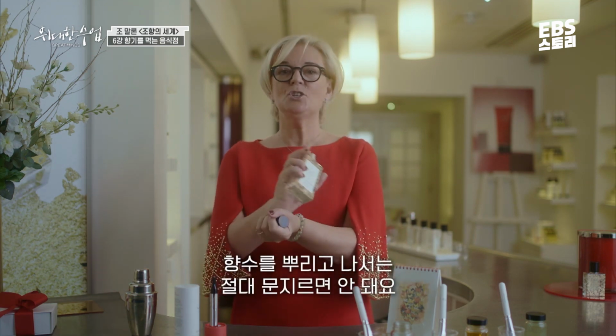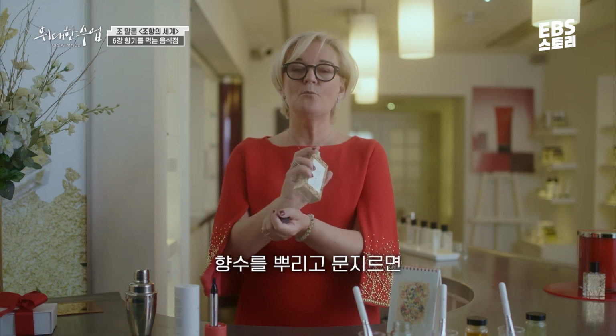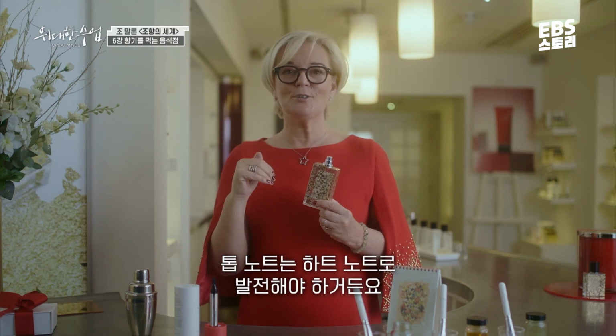When you spray, don't ever rub. And it's something that every single person does. And what happens is by you rubbing, you heat up the fragrance and you burn that top note that I was talking about. And you need that top note to develop into the heart of the fragrance.